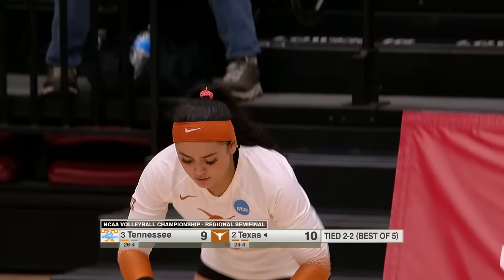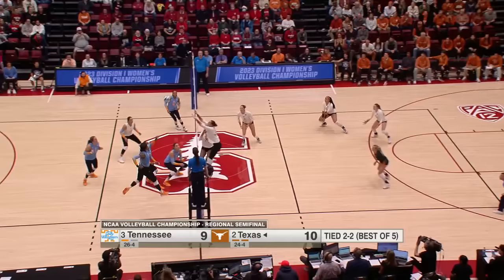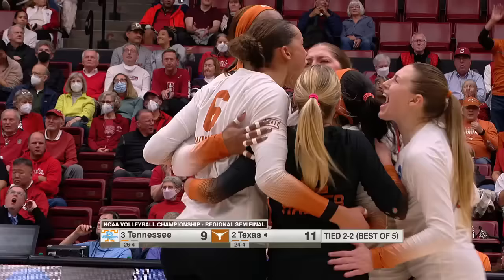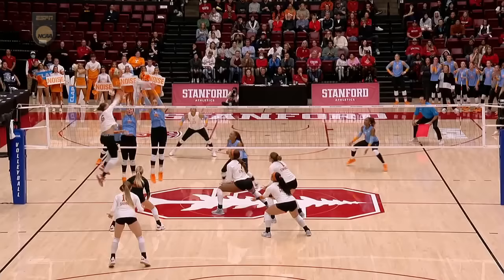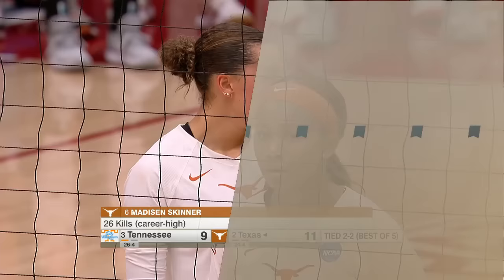Hakana to serve for the Longhorns. Kerr, Fingal. Chance here for Texas. Hakana calls for it, gets it to who else but Skinner. 25, a new career high. And the contact point, I mean, just sit back and appreciate this swing. Goes up and gets it over the block, right into the lap of the defender. But just the pace on that ball cannot be played.